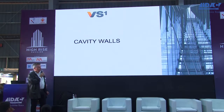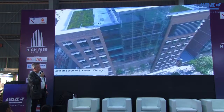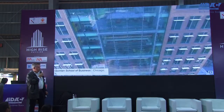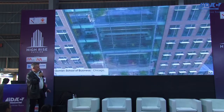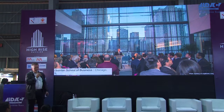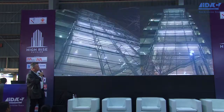Cavity walls, we have done several projects. This is one in Chicago. It's a 10-story building. It has a 1 meter deep dual wall. It is connected to the building control system. It's vented on the sides going up, and it provides a super insulating characteristic to that portion of the building, and it also provides complete acoustic isolation from the city. Also, you can see how transparent it is. You're looking through two walls here.